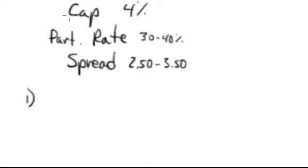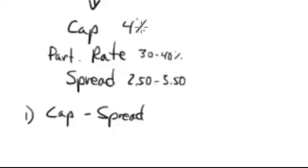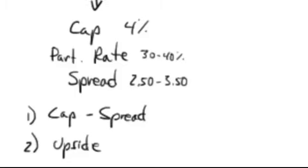The first question is, as it relates to the cap and the spread, if the market goes up 12%, in a cap you're going to get 4, but in a spread you're going to get, let's take the middle here, 2.5, 3.5, let's say 3. So the market goes up 12, you get 9. Well, why the disparity between the spread and the cap? That's one question. And the second question is the upside potential of the spread. So what I want to do is actually look at option pricing of some typical stocks and answer this question that way as an analogy, and then hopefully it'll make more sense to you.